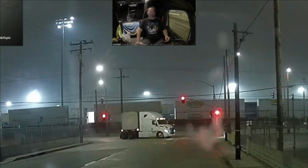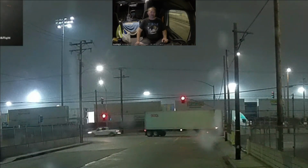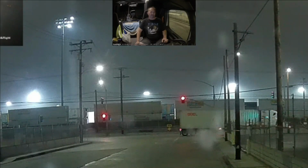But her load, a nice illegal U-turn, dude. And then you got that pickup right there on top. Wow. Wow. How stupid can you be?